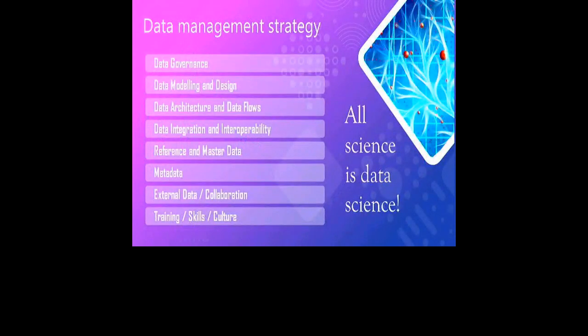So our data strategy, I wanted to touch on that, but also wanted to give you a little bit of our strapline, which is, when you step back a little bit and think about what we do, largely all science is data science, whether we are generating it, whether we are collecting it, whether we're analyzing it or sharing it, that's what it comes down to. And that message is well accepted in the Sanger. We see data generation and the management of it as a key success factor for us.